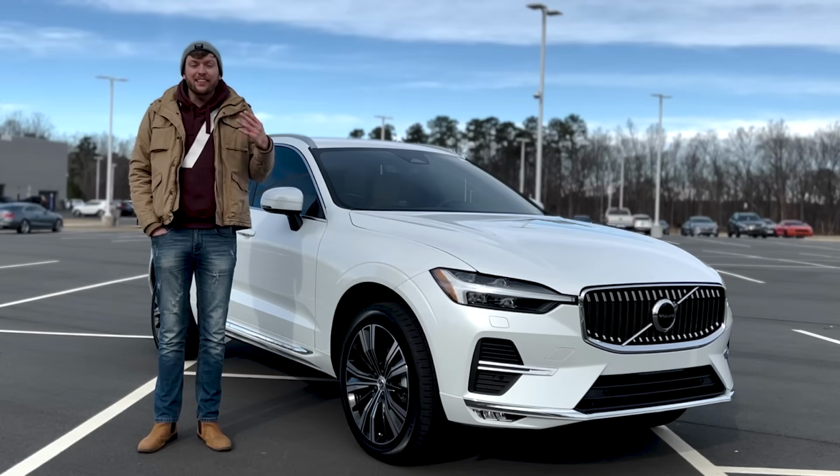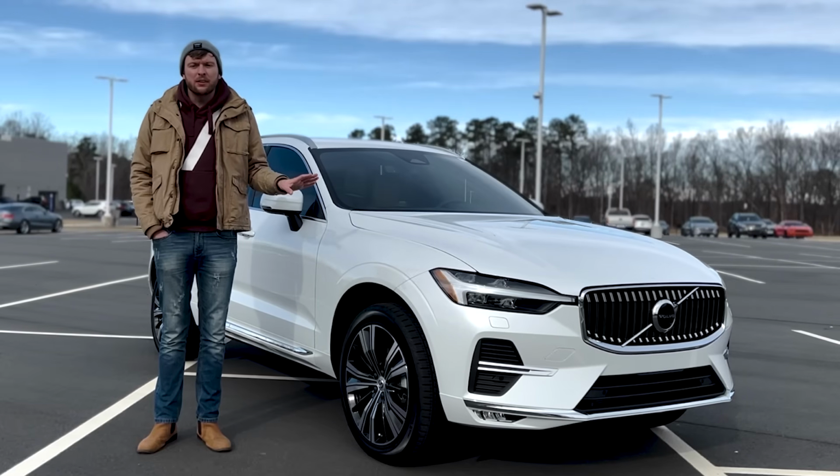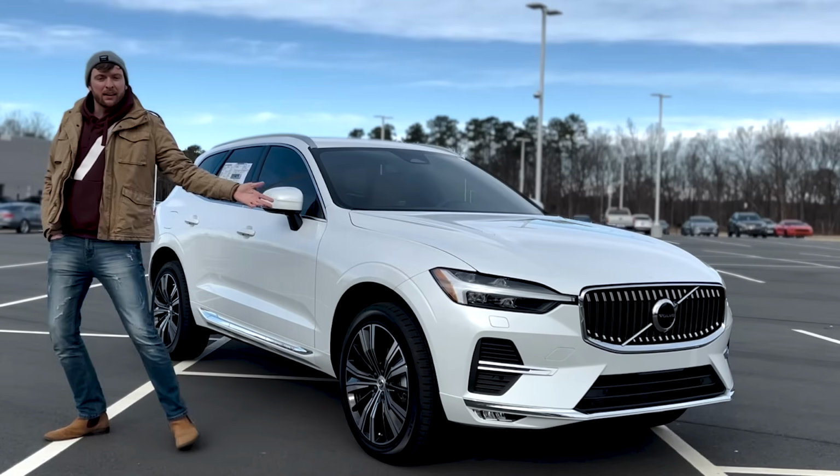So I mean, if I lost you on any of the explanation on the trim levels, here they all are laid out all nice and neat like.